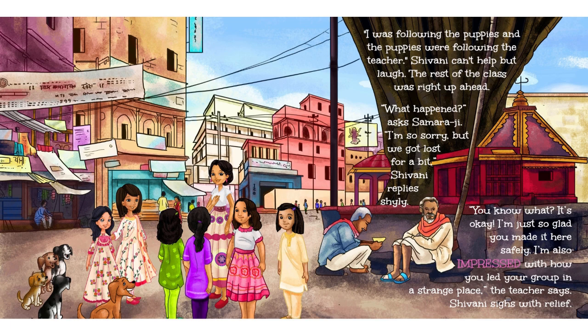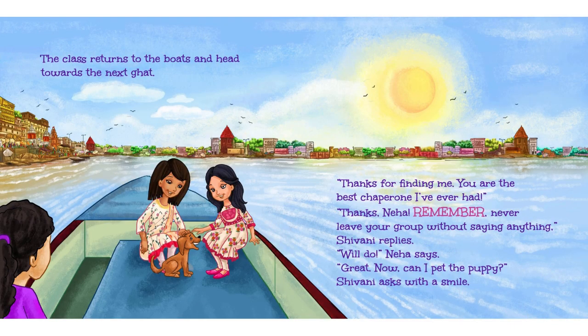"What happened?" asks Samaraji. "I'm so sorry, but we got lost for a bit," Shobani replies shyly. "You know what? It's okay. I'm just so glad you made it here safely. I'm also impressed with how you led your group in a strange place," the teacher says. Shobani sighs with relief. The class returns to the boat and heads towards the next ghat.